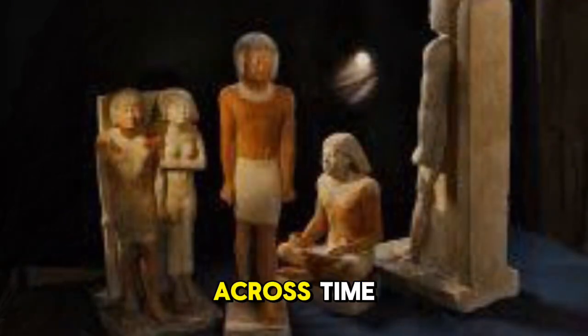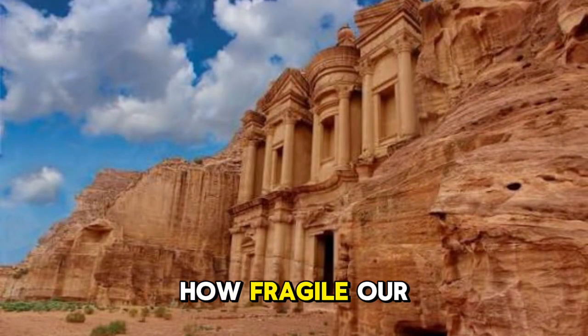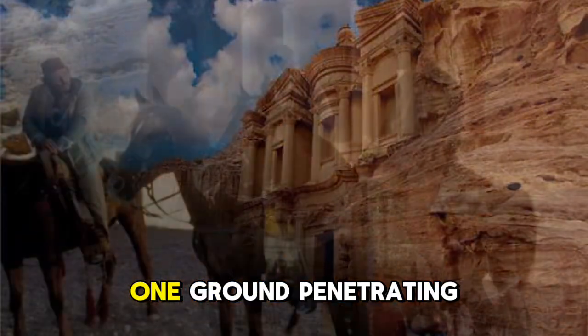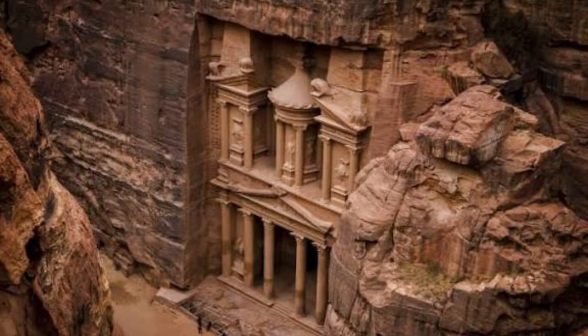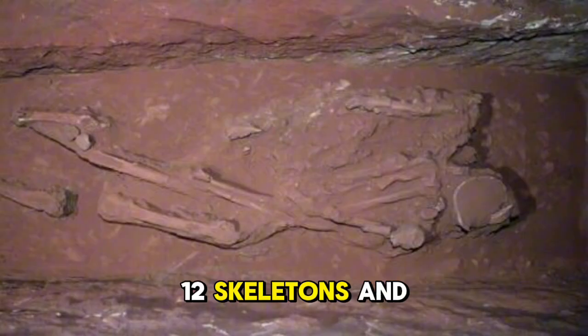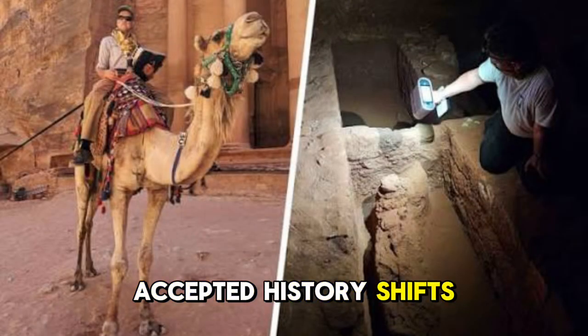The bones speak across time. They challenge our certainties. They remind us how fragile our narratives are. One ground-penetrating radar scan, one sealed chamber. 12 skeletons, and suddenly 2,000 years of accepted history shifts.